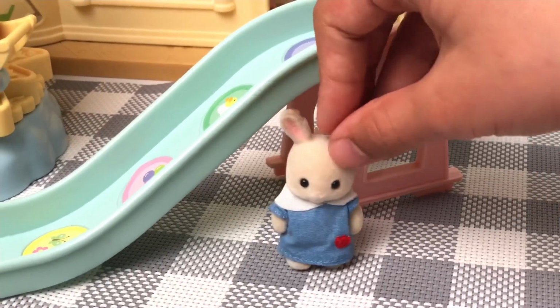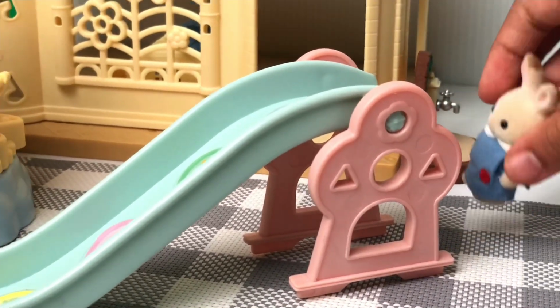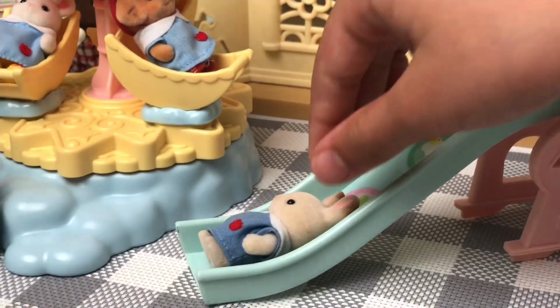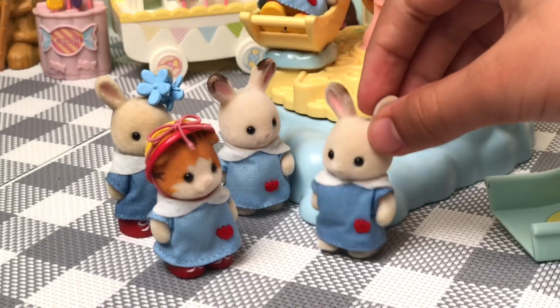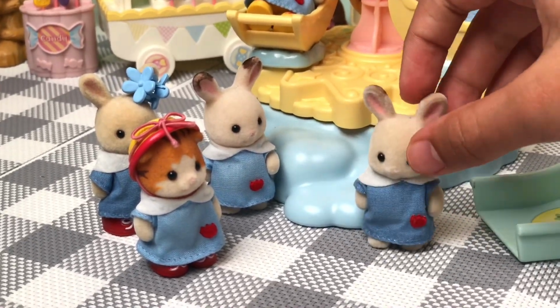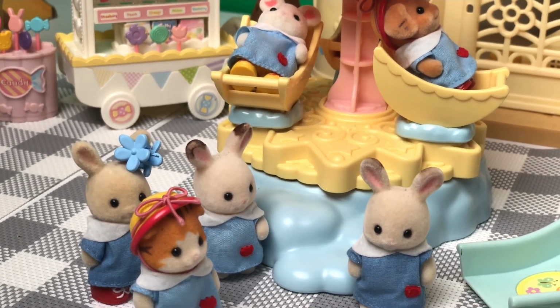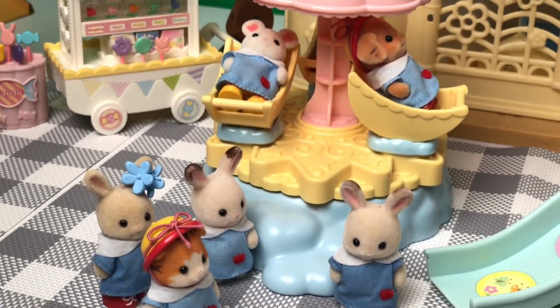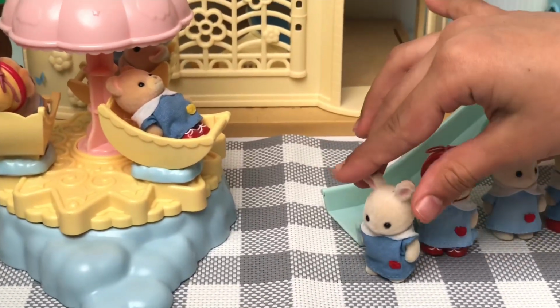I'm the last one. My turn. Whee! Let's go on this ride. Yeah, this also looks fun. Yeah. Okay, let's go. Yay. But let them ride first. We'll take our turns after them.